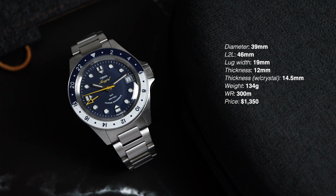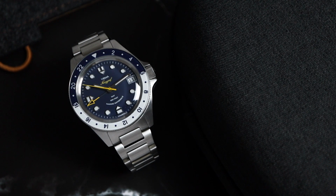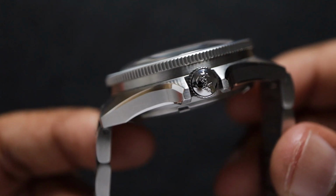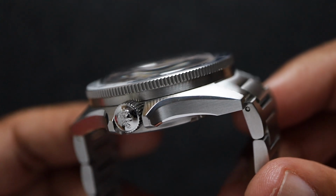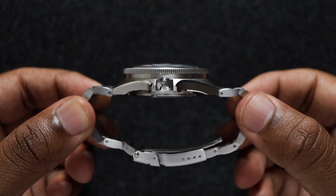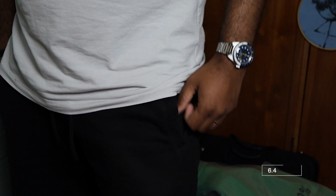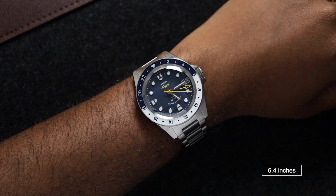Yema completely redesigned this case from the ground up, and the end result is a thing of neo-vintage beauty. It has a combination of finely brushed surfaces and beautiful chamfers on the sides. The case detail and finishing here are top notch. The side case has an elegant curve from the middle towards the lugs. It wears very comfortably on wrists, and with those compact dimensions, I'm sure this watch is going to fit most wrist sizes.